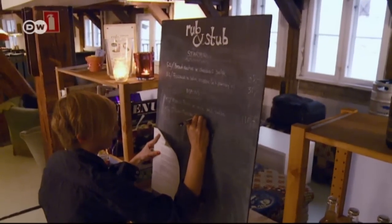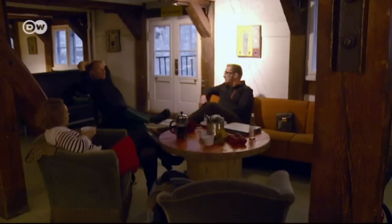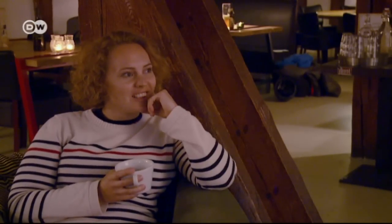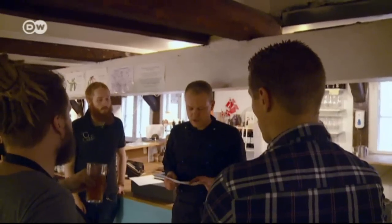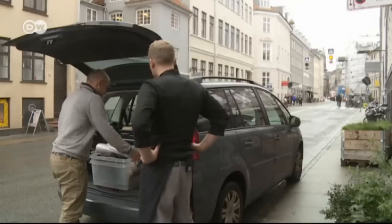A group of friends founded Roop and Stub in 2013 with just €1,200 in startup capital. The restaurant's goal was to do something against food wastage. Sophie Sales is one of the founders. Reportedly, a whopping 1/3 of all the food grown in the world is thrown away. Some of us used to work in kitchens when we were younger, and we saw a whole lot of food being thrown out. So we sat together and talked about how is it possible to collect all this food before it's wasted.